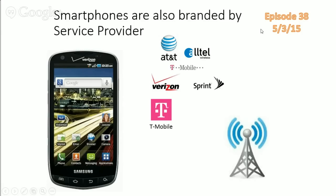Not yet. Yeah. Okay. So smartphones are also branded by the service provider. So you might say, oh, I have a Verizon phone, or I have an AT&T phone. Well, that's because if it is a phone, it needs to have phone service, cellular phone service. So it does have to come from one of these companies. And usually you are locked in to one of those companies. Gotcha.